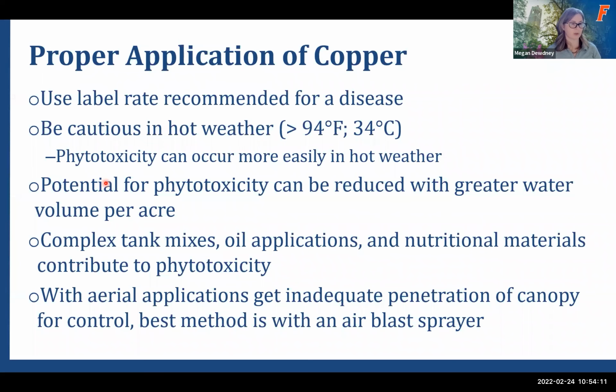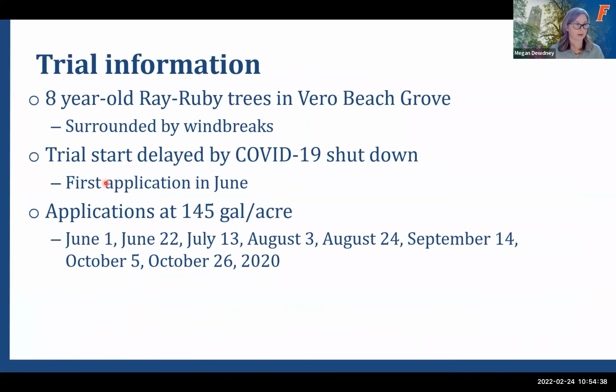Always be cautious with complex tank mixes, oil applications, and nutritionals. All of these can contribute to phytotoxicity, particularly as they make the tank mix more acid, or you have oil there that makes the cuticle a bit more permeable. Then that's when we start to see phytotoxicity. And so those are our recommendations.